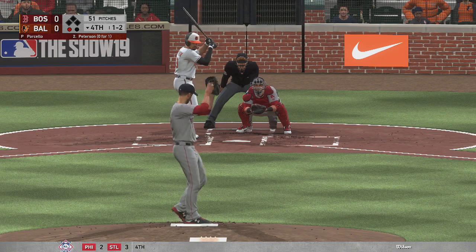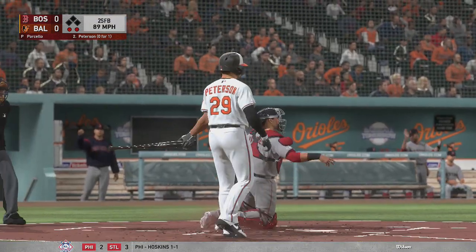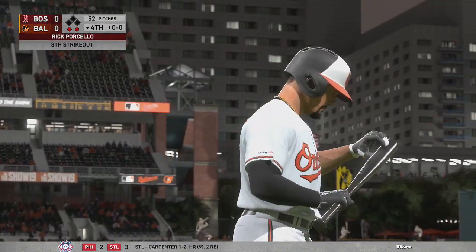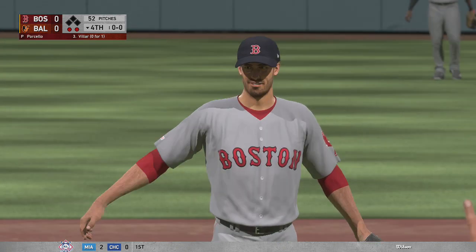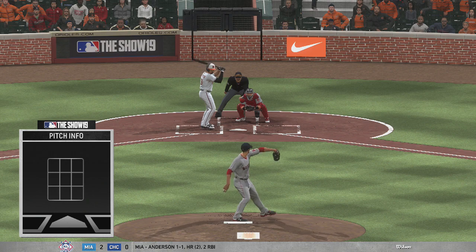The 1-2. It's the top of the zone. He struck him out looking. Well, it's been a rough series for him at the plate so far. That's 4 strikeouts in the first 2 games. So this pitching staff clearly has him figured out.